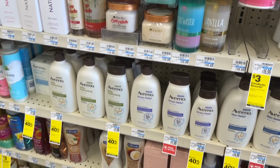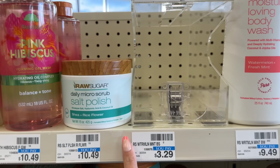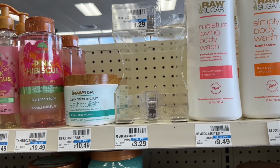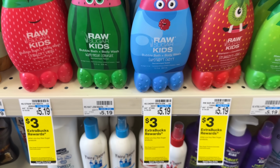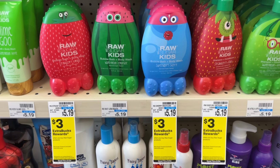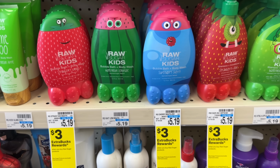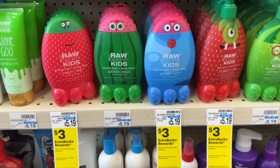Another good deal this week is on the Raw Sugar products. You get a $3 extra buck for buying one. If your store has the bar soap, that would be just 29 cents. But I'm going to grab the kids Raw Sugar for $5.19. It still makes it only $2.19 after getting that $3 back, and I think that's a good deal.